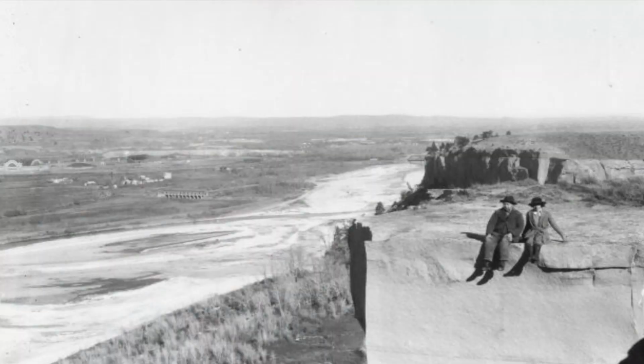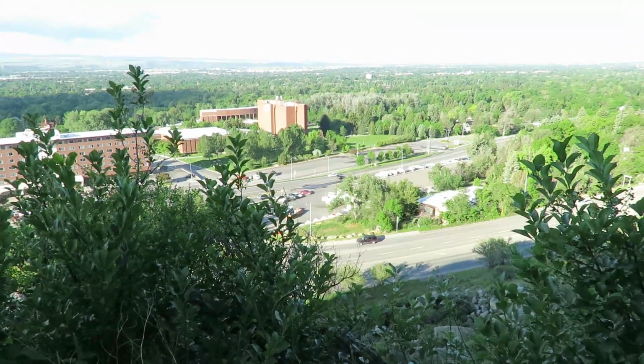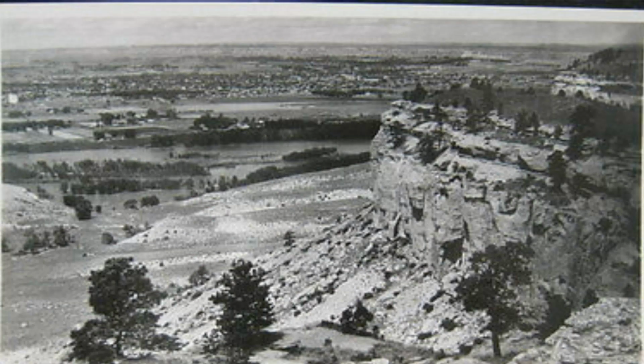If you've ever been up on the rims before, you're overlooking the town. Back in 1910, it was a little bit different scene. It was more dry and a lot less vegetation down below. Nowadays, it looks like its own little forest because you look all over the place and there are trees everywhere. But back then, in 1910, you'd see a little town downtown there. It was just a completely different atmosphere.